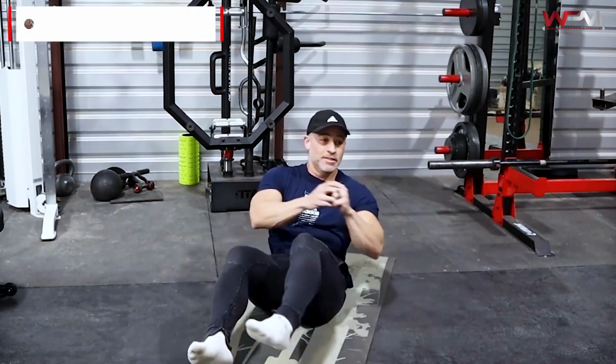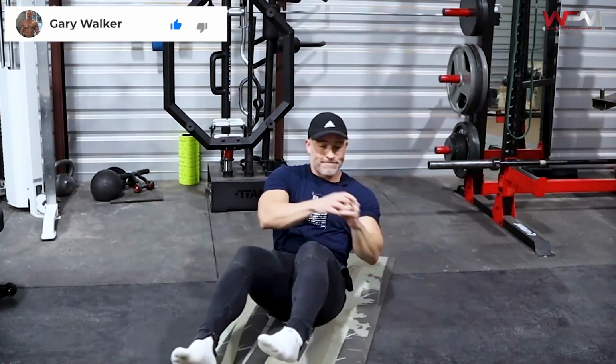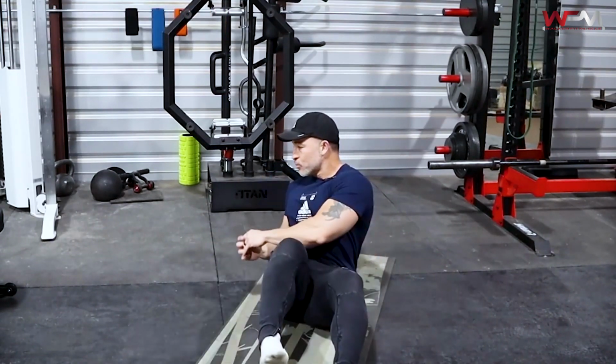Here's the thing, the more advanced you are, the more weight you can use here. So grab a dumbbell, grab a medicine ball, grab a plate, whatever you need for resistance. And this is gonna help tighten up those side obliques. So you're working your lower abs, your upper abs, and your obliques when you're doing this.